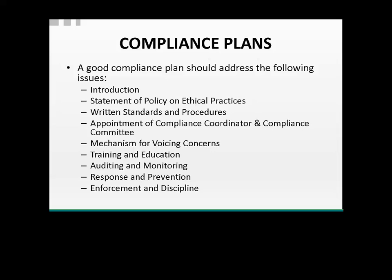There should be a mechanism for voicing concerns. One function of the compliance program is to proactively identify issues and prevent compliance problems from developing. The plan should include a statement that managers, supervisors, and employees must not engage in retaliation or retribution or any form of harassment directed against an employee who has reported or is considering reporting a compliance concern.